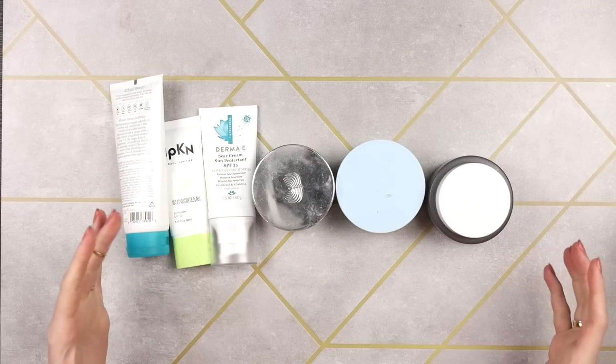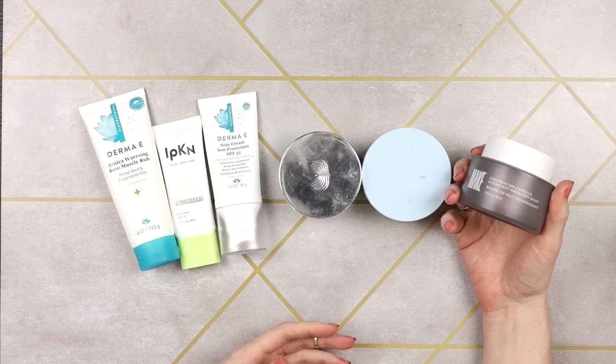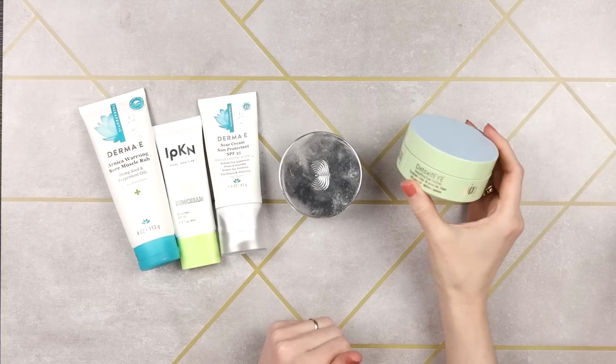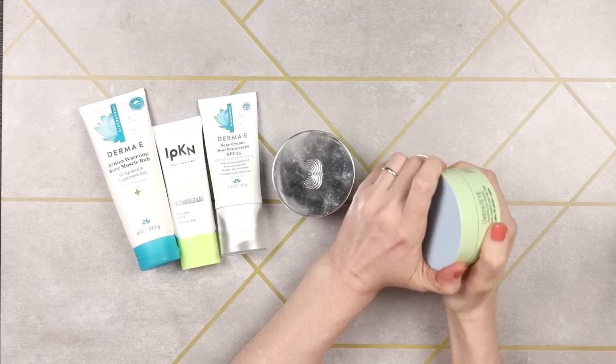Okay, we're down on the bottom shelf of the cart where things go to be completely forgotten about. The Make Beauty Overnight Recovery Balm, the hibernation capsule. I hated this product. It can go. The Pixie Depuffing Eye Patches. I actually like a depuffing eye patch once in a while. This is a nice kind of product to have.